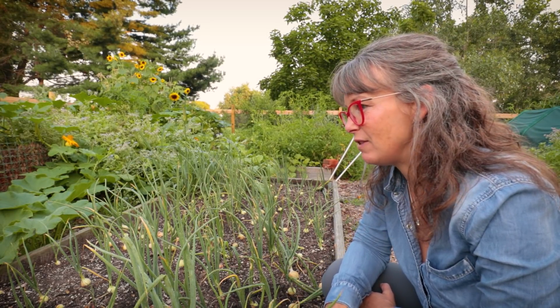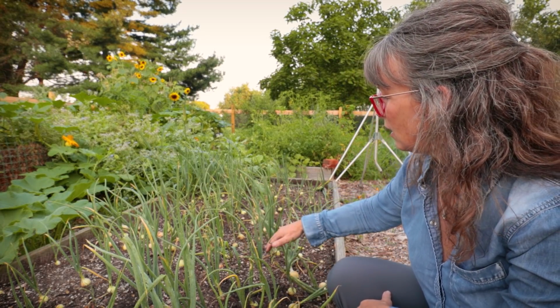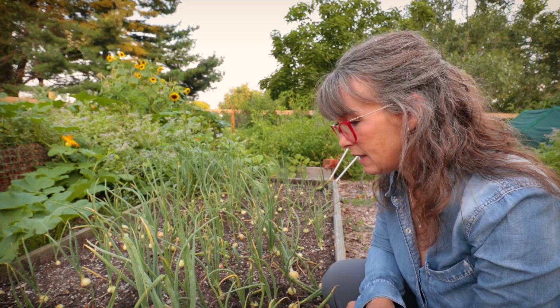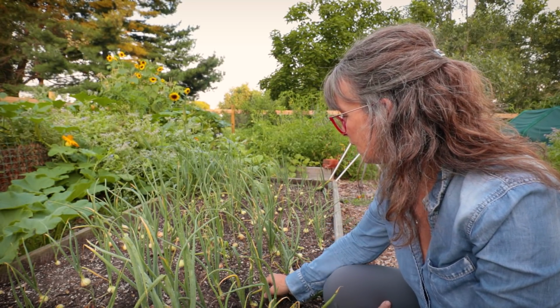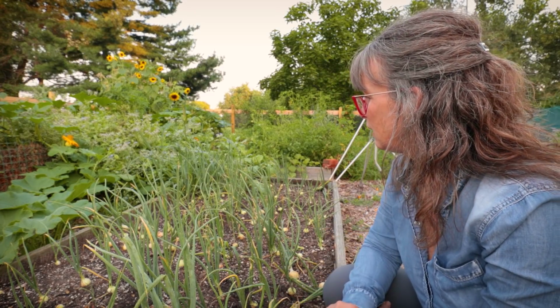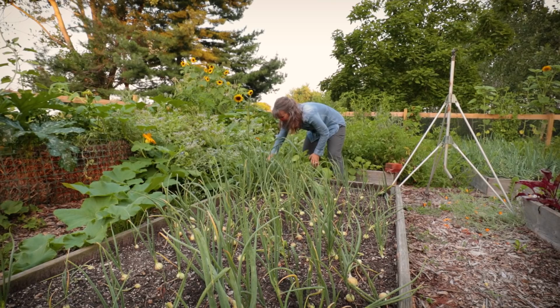I'm thinking I might come through here and top them this evening. These would be at the height and stage that I would typically top my spring onions. So I think I'm going to do that. Give them a nice big feeding again. It's about time for that. I'm still crossing my fingers. I might actually still get some onions, so that's exciting.